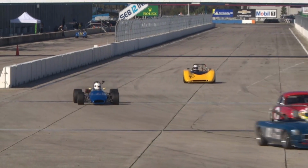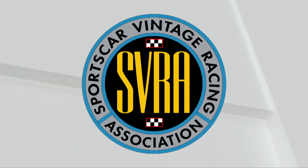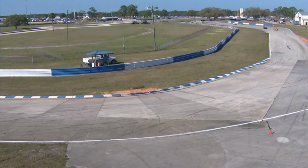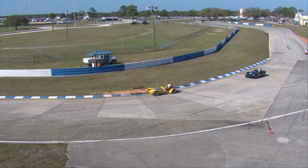Plenty more racing to come. And coming up next, another group race. That'll be group 6 and 12A. So we take a breath as they will do the same. But good start to the day. Well done to Travis. Another good weekend for him.